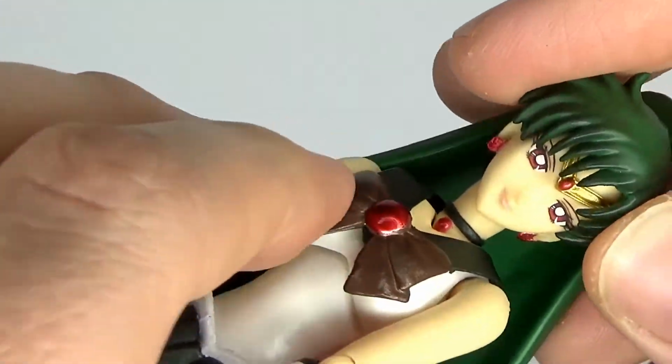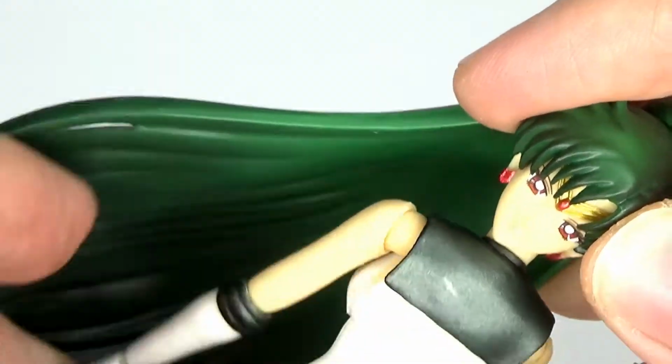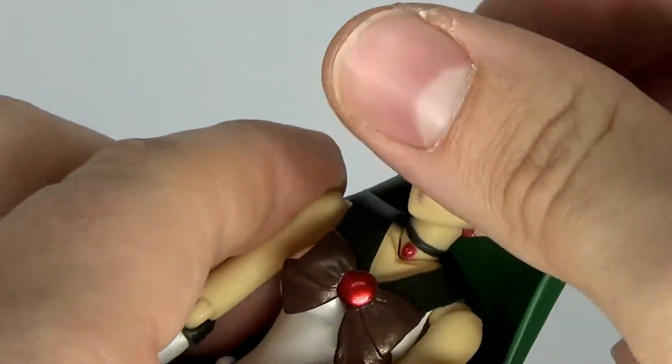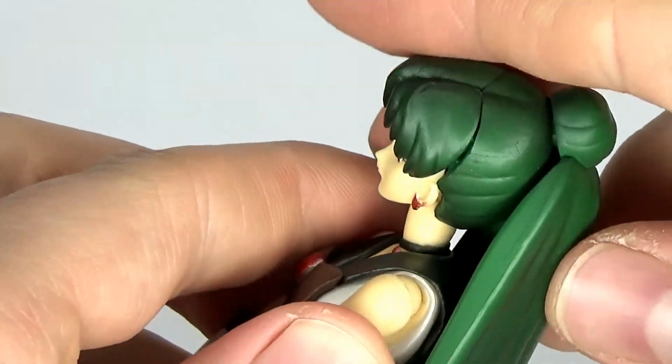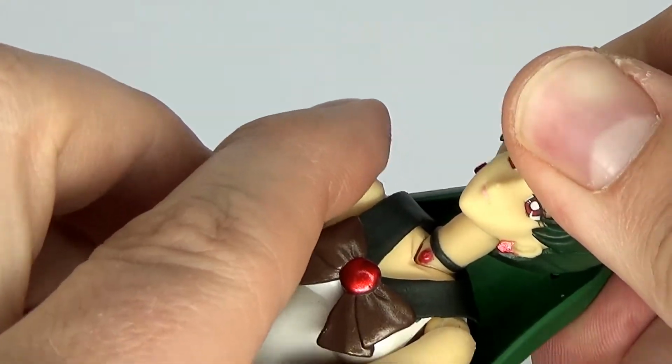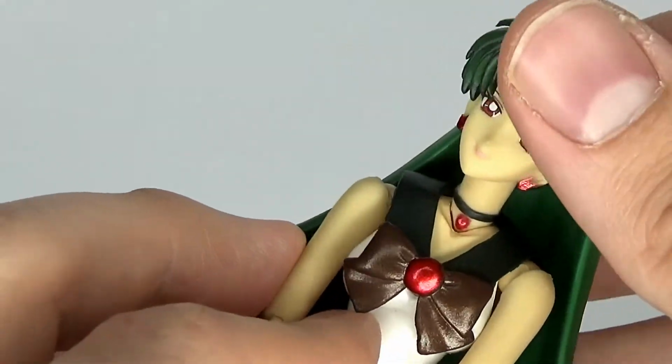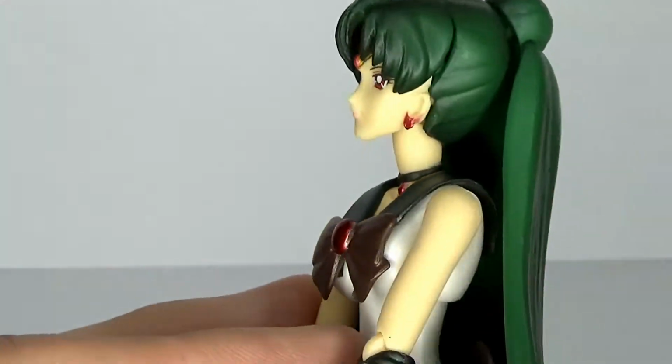It goes side to side very well, and it does go all the way around. Let me just demonstrate that real quick. And I kind of want to know, it doesn't really go back far, because the hair is already pushing on it like that. And I haven't even pushed it back at all. So it doesn't really go back.